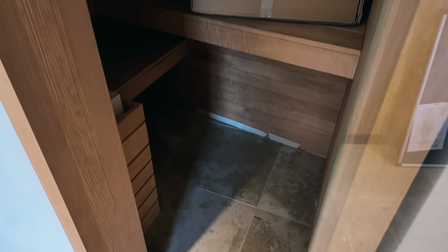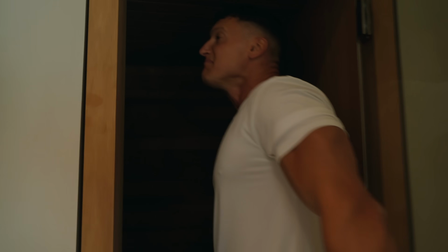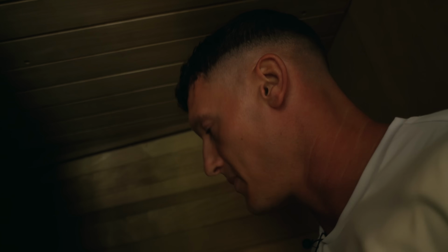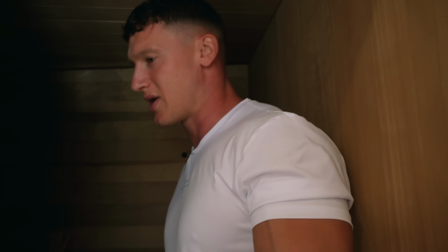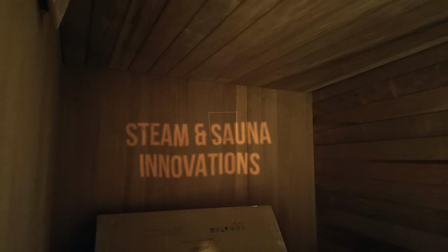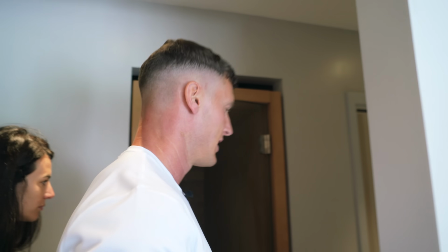Come through here. We've got a sauna, Fab. Oh, that's literally the best smell ever. Fab, come and smell this, mate. Let's sniff our sauna. It smells like maple syrup. It's so nice. I mean, you can't appreciate it now. When it's finished, I'll come back and show you all the lights. It's from Steam and Sauna Innovations, a sick guy called Jack, and it looks absolutely outrageous. And like I said, when all the little recess lights and stuff are in it, it's gonna be wild.